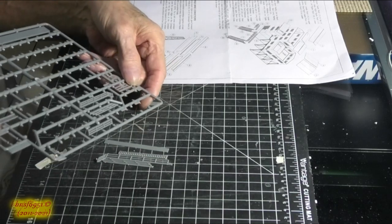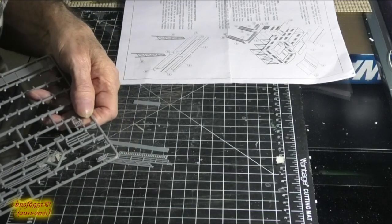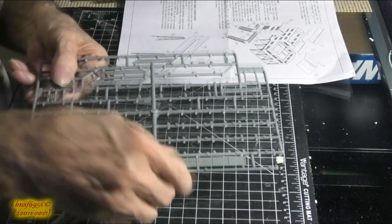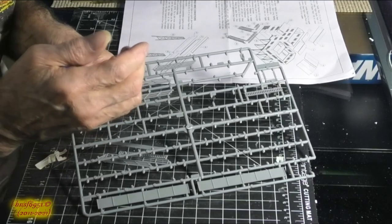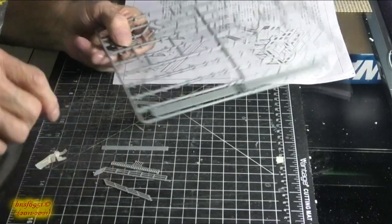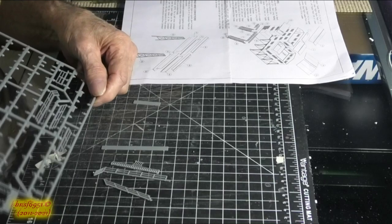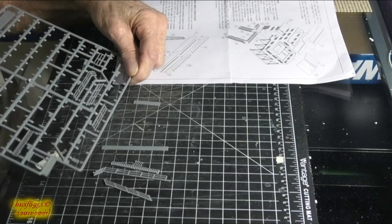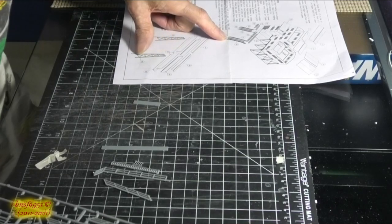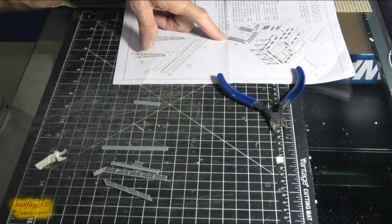Okay, where is number 33? And we need this number 25 right here. Now I'm still looking for this number 33. I don't see a 33. Maybe it's on a different sprue. And that's going to be inside handrail. All right, guys, let me see if I can locate the last handrail. So I'll be right back.